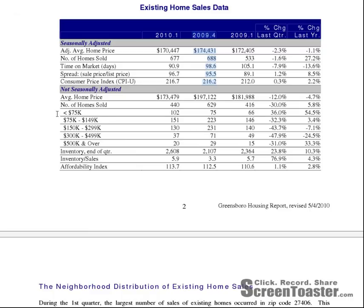Again, these reports tell a story. Let's go down to the price ranges. As a real estate investor and wholesaler, I want to see what price range of houses are selling, number one. From this I see that 102 sold at under 75K, 151 sold at 75K to 149K, and 130 sold for 150 to 299K.